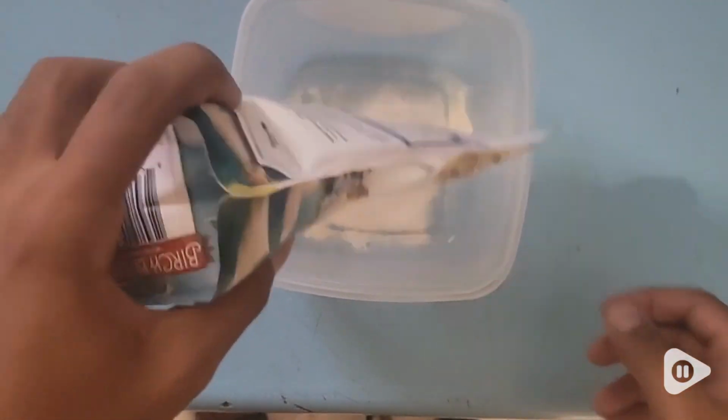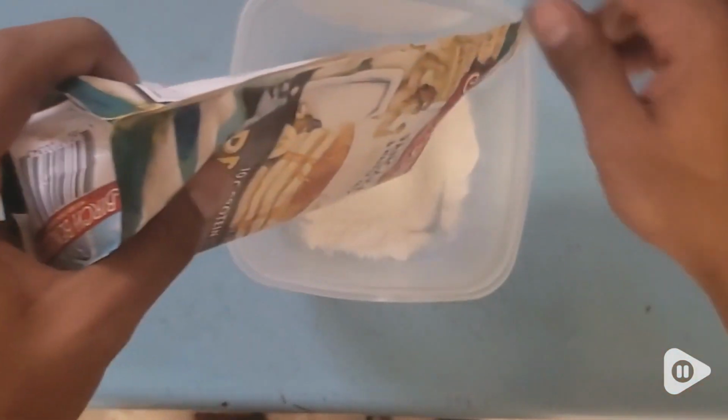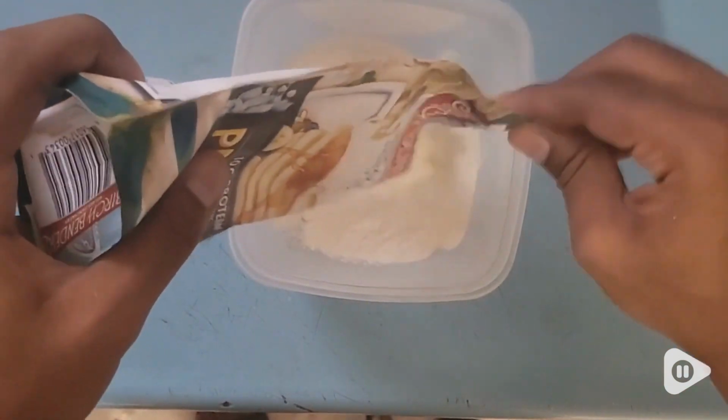So it's going to be low calorie. And at the same time, it's going to be so good that it's going to help you reach your protein goals of the day.